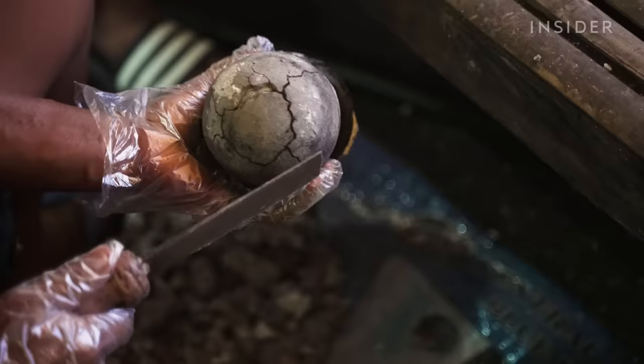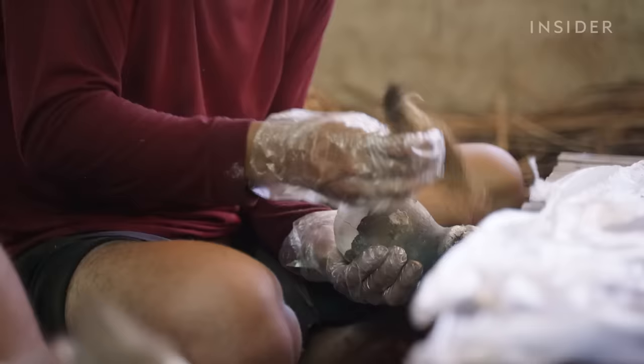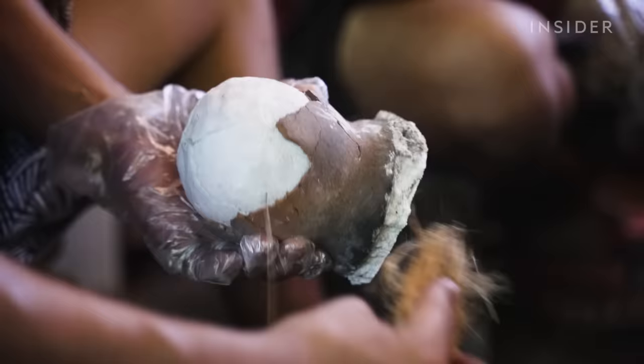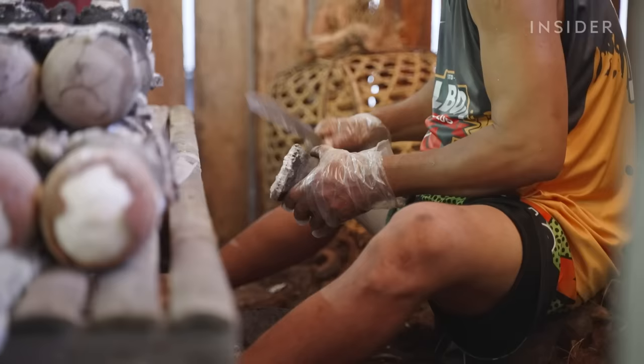Workers crack open the bottom of the pot to reveal the salt. Coconut husks are the perfect cleaning tool to remove any dust. Most of the people who work with Nesta today had never made salt before, but now say they love the work.